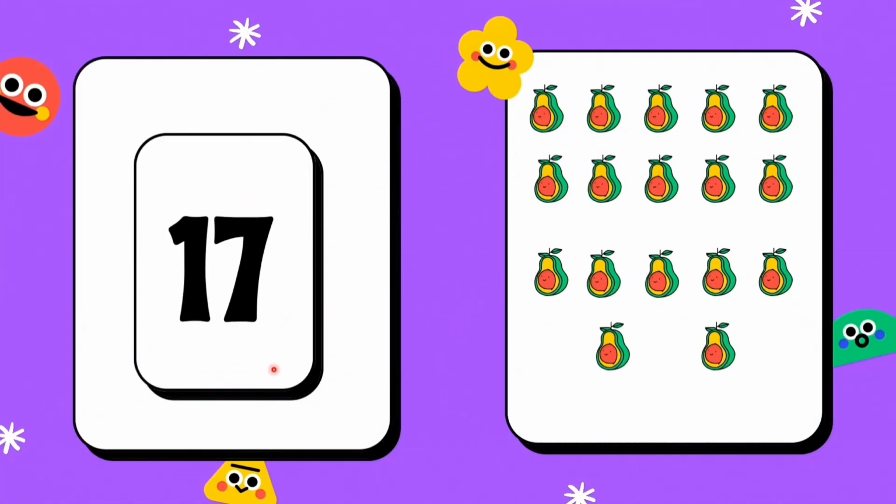And we have number 17. What number is this? Say 17. This is number 17. So let's count. 1, 2, 3, 4, 5, 6, 7, 8, 9, 10, 11, 12, 13, 14, 15, 16, 17. Good job. So this is 17.